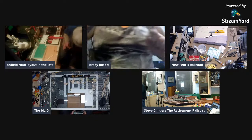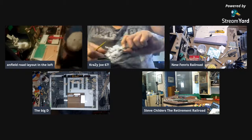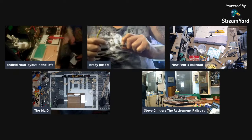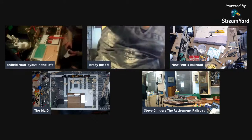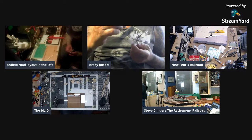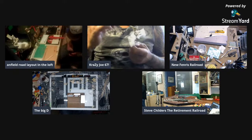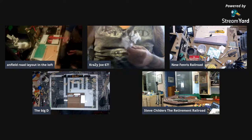Oh, nice. Not. So I've had to have the camera on its other stand. I can put it on my workbench, but it goes too high, so I'll leave it where it is.